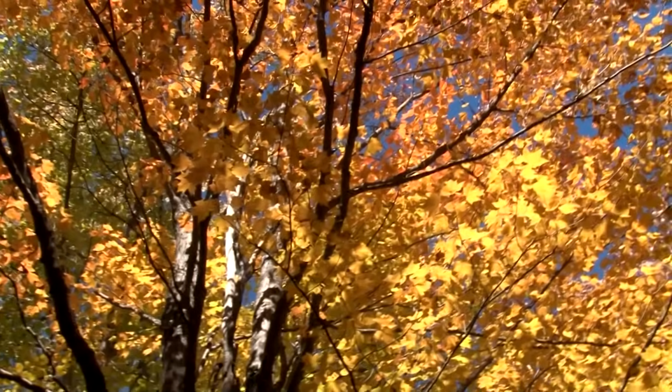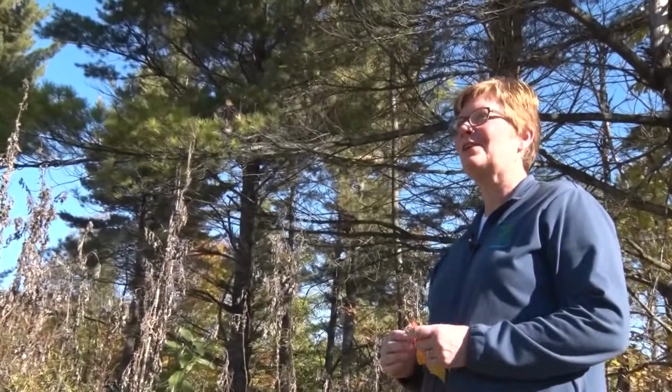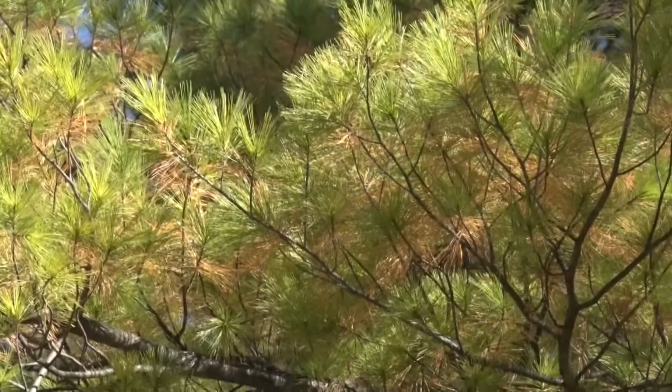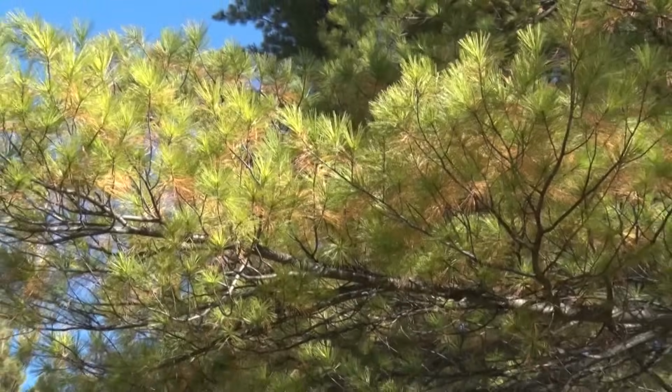Another one of the things we get calls on in the fall is that actually some of the evergreens are starting to turn yellow and lose their needles. So another thing we need to be aware of is that evergreens do lose needles as well. It's a little more subtle. The pines are the ones that it's most obvious on. But if you look at the inner needles, the bottom couple inches are turning yellow.